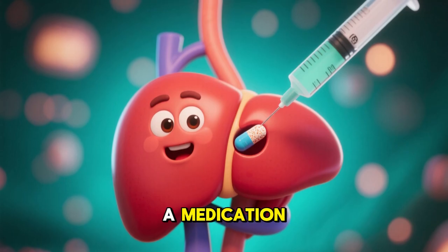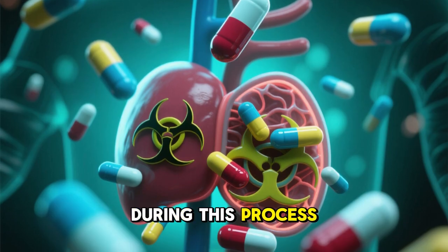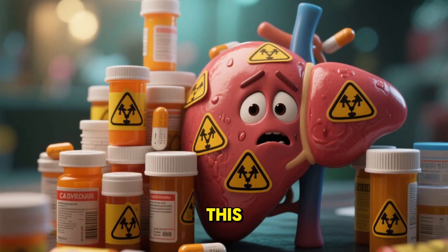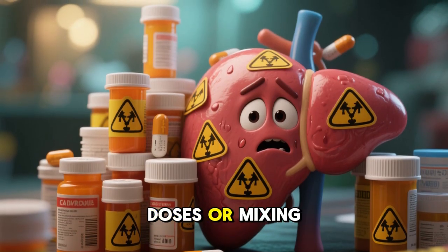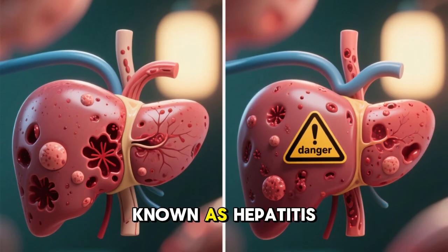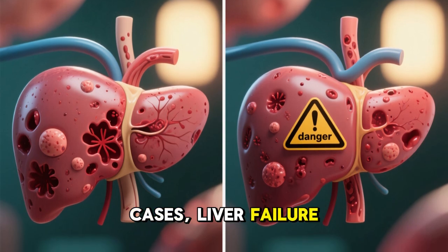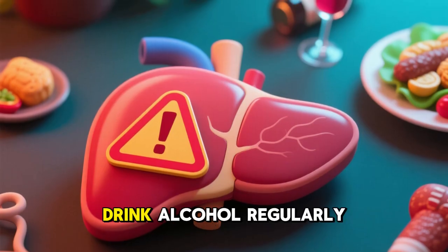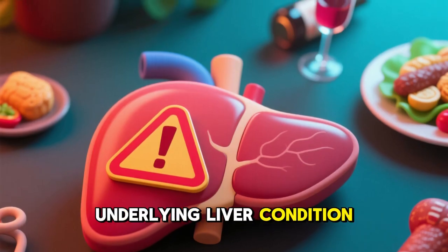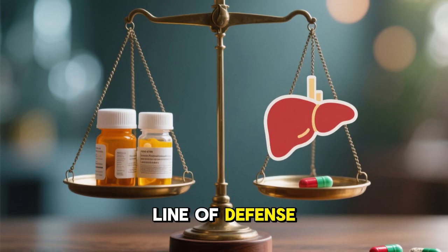When you take a medication, it travels to your liver to be broken down and metabolized. During this process, some drugs can create toxic byproducts. A healthy liver can usually handle this, but repeated exposure to high doses or mixing certain medications can overwhelm it. This can lead to inflammation, known as hepatitis, scarring, called cirrhosis, and in severe cases, liver failure. The risk gets even higher if you drink alcohol regularly, have a poor diet, or already have an underlying liver condition. It's a delicate balance, which is why understanding the risks is your first line of defense.